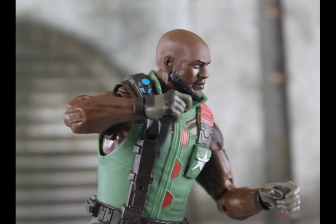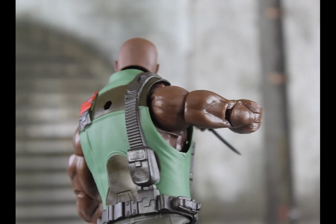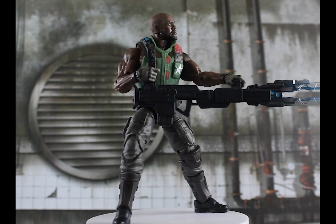Plus, that wee little knife that comes with him, it looks so pathetic next to him. Like, in his hand, it's like, what is that? Is that a pocket knife? It's supposed to be a combat knife. Come on, man. Just, this figure, it's okay, but the Amazon one is better.